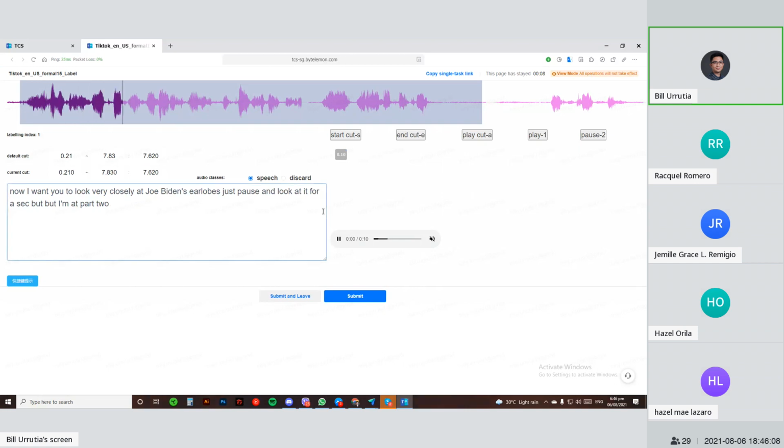Now, I want you to look very closely at Joe Biden's ear loops. Just pause and look at it for a second. But I am on part two.